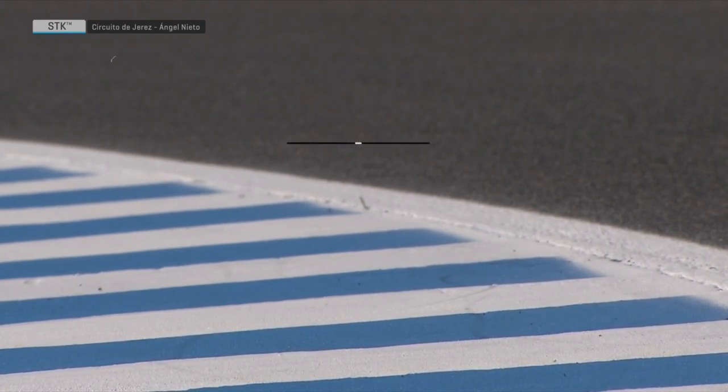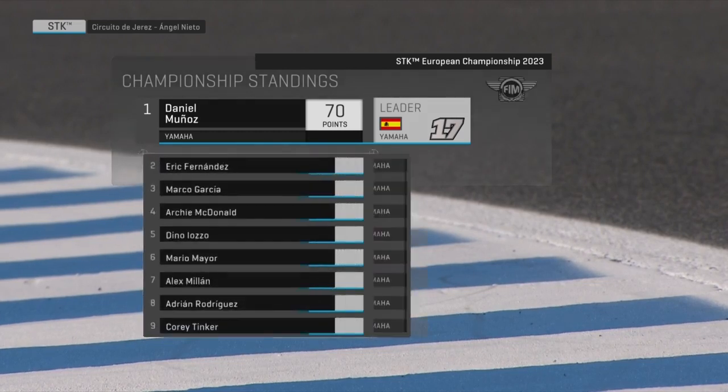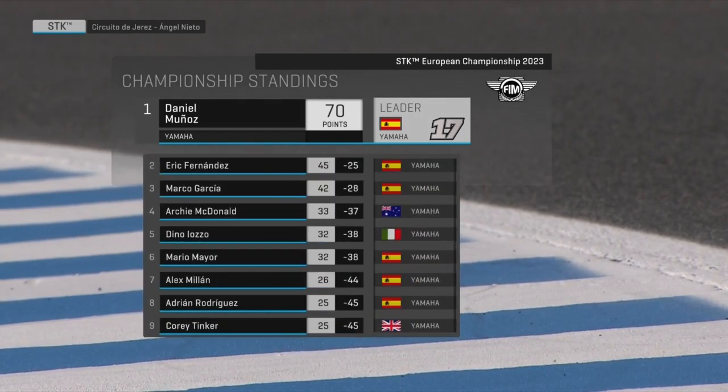So then in the championship picture, it's business as usual for Danny Munoz, but he will know he has a challenge on his hands now. As flying up to second is Eric Fernandez, 25 points behind, with Marco Garcia in third, Archie McDonald, the Australian, still there in fourth, going well. And Dino Iotto, thanks to his 2 third places, up onto 32 points.